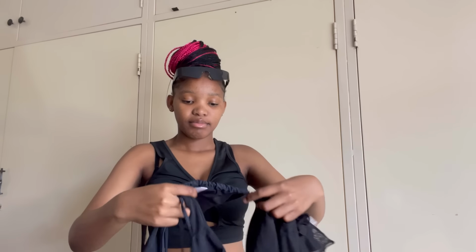Another bikini that I bought from Shein. It's a black one. It's a three piece. This is my favorite thing about it. It's a three piece. I always buy my bikinis in medium. This is a size medium, and also this one is a size medium because of my boobs. Because they're so big. Let me put it on for y'all. And I also have this top.